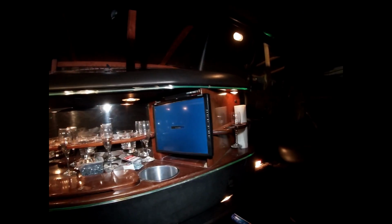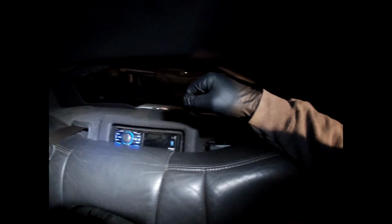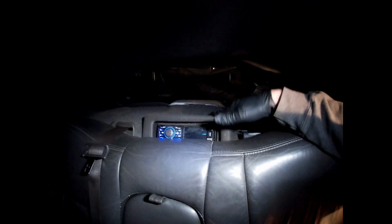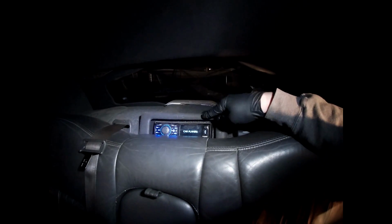But the guy who had this right before I did, he actually put brand new DVD players in here. So there's one, there's the other one, and yes, they work. You come right back here, hit the little power button, and I think he had some show or movie called Clifford. So yeah, newer DVD player, both of them hooked up, both of them work.